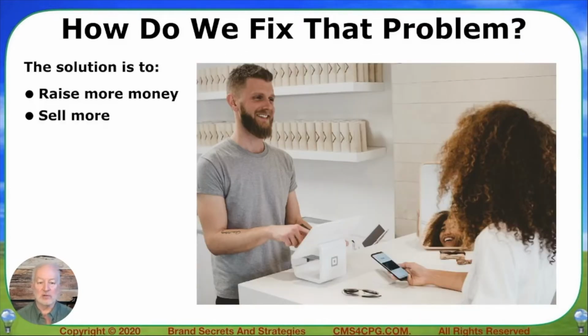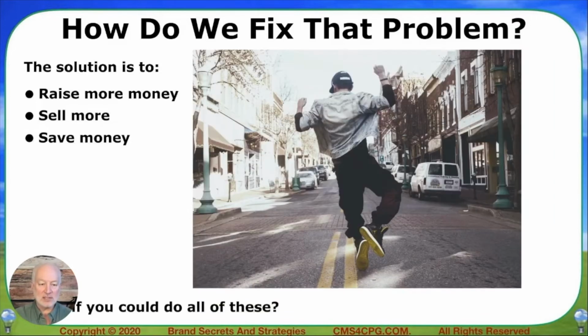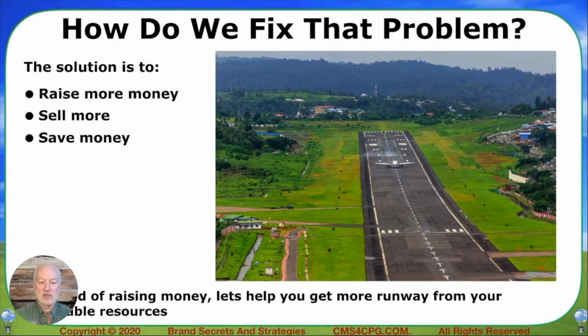The second reason is to sell more product. Well, that's all well and good if you have the right product in the right stores, merchandised correctly, etc. And the next thing is to save money. And again, that's why we're here. And so the best solution is, what if you could do all these? What we're talking about here is how would it impact your business if you could leverage all three of those things, capitalize on them to grow and scale your business?